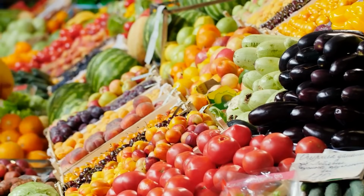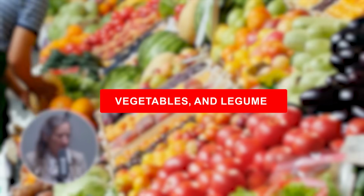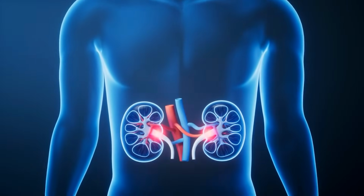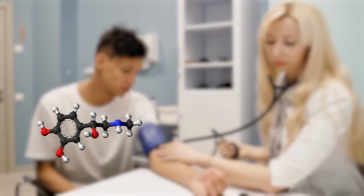This amount is usually attainable with a well-balanced diet that includes plenty of fruits, vegetables, and legumes. However, people with certain health conditions, such as kidney disease or high blood pressure, need to monitor their potassium intake carefully and consult a doctor to determine the right amount.